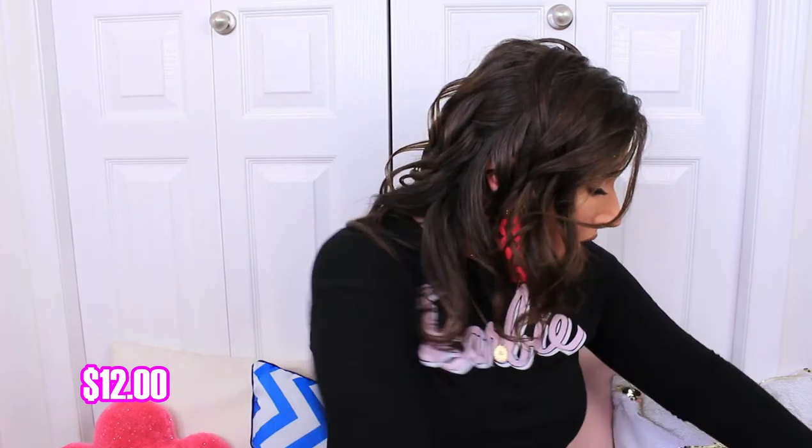So this shirt was regular $19.99, and I'll have the prices that I paid in the corner there like usual. So the next thing I got, oh my gosh, I tried on.